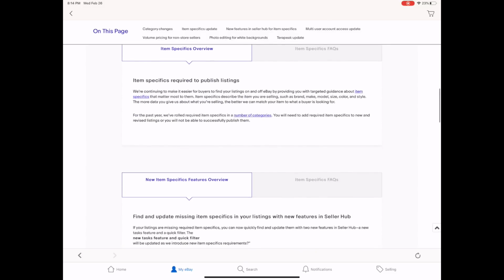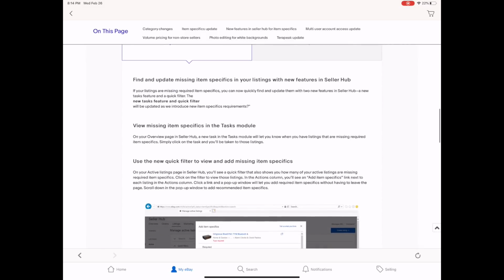Okay, item specifics required to publish listings. Number 2, continuing to make it easier for buyers to find your listings. Don't know if I believe that, but item specifics describe the item you're selling, such as brand, make, model, size, color, etc. For the past year, we've rolled required item specifics into a number of categories. You will need to add required item specifics to new and revised listings, or you'll not be able to successfully publish them. Find and update missing item specifics in your listings with new features in the Seller Hub.